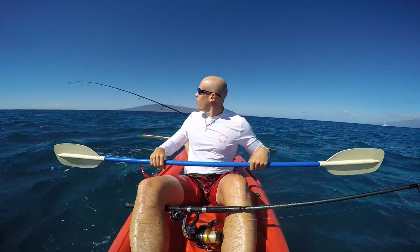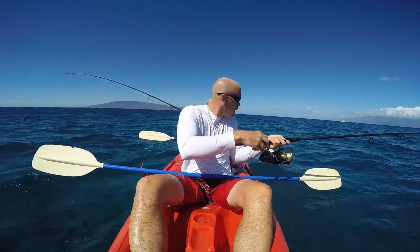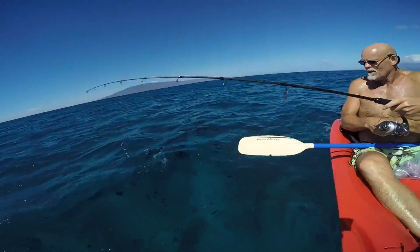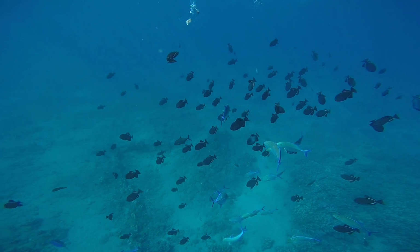My dad hooks up right here. Every time we started to paddle, I was getting a bite too. Every time we started to paddle and we got around this spot, it was just pandemonium every time. It was guaranteed. So many fish falling. Look at this. Look at that. Isn't that unbelievable?